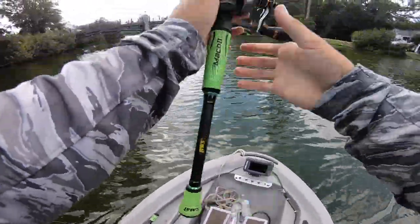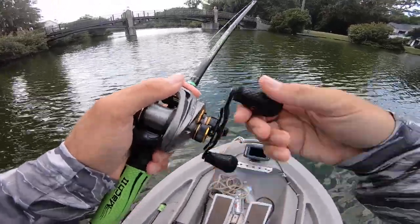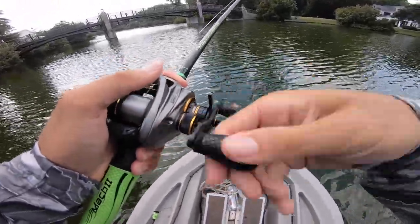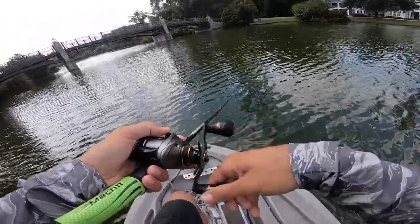Start around this bridge. A lot of fish will sit under it and sit off of it as well. So we're gonna fish this really good. Sometimes it's a little weird. They won't turn on right away. You kind of got to make a lot of casts and fire them up, but we might be able to get some on this bridge right now.